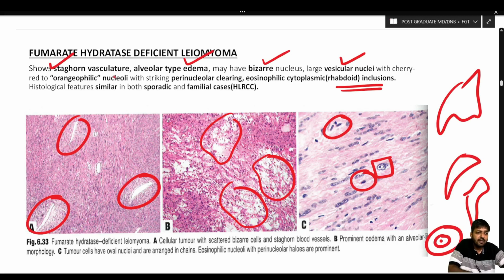Histological features are similar in both the sporadic as well as the familial variety of FH deficient leiomyoma. So what is the meaning of this? Even in the sporadic cases where there is a loss of FH, and even in the familial cases, where there is FH deficient leiomyoma, which basically occurs in association with hereditary leiomyomatosis and renal cell carcinoma syndrome.